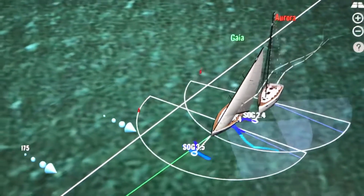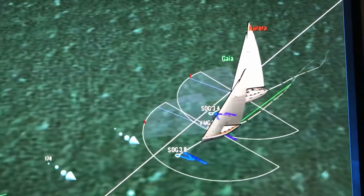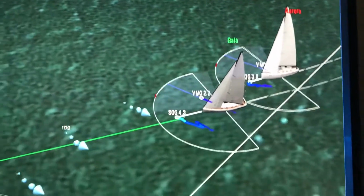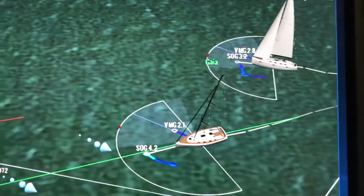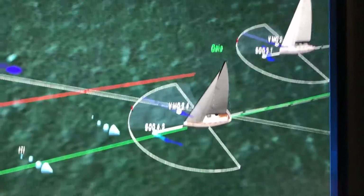But watch what happens. He tries to come up, force me up, but I didn't go up. He goes up behind us, which was a clever move because you'll start to see his velocity made good coming in here towards the mark, VMG. That means how fast are you going to that mark? So he succeeded in a better start than us.